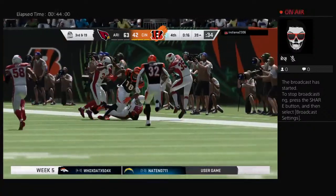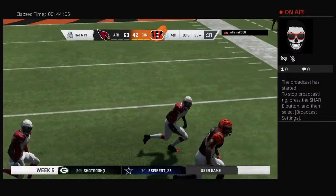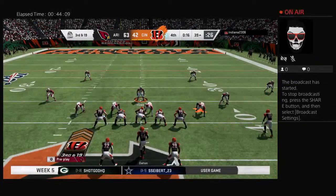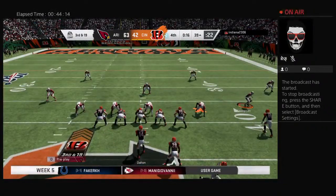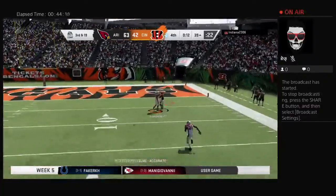Another incomplete pass there. What do you take from this game offensively? Well, you know it's tough to really analyze for them because it is a team game, right? Let's be honest, though. The defense did them no favors in this one at all. Offense actually moved the ball. So, bottom line, film session, defense is going to be a real tough one for them.